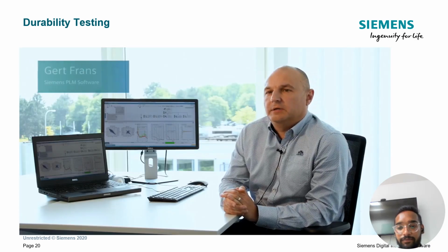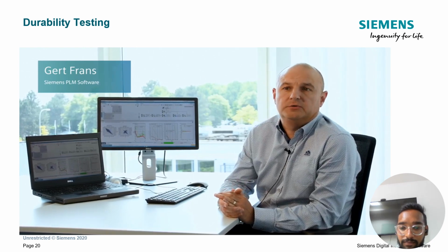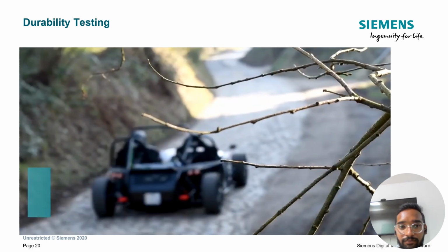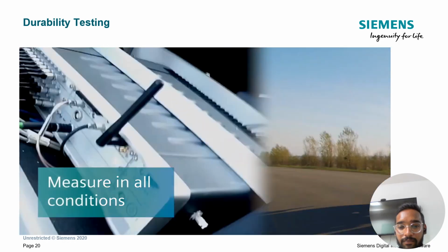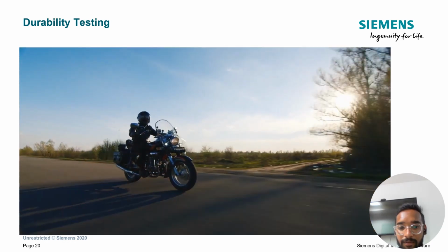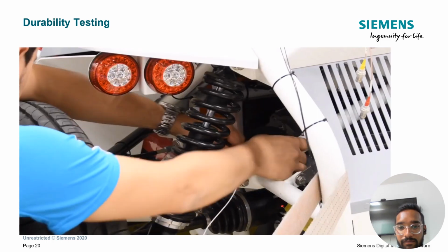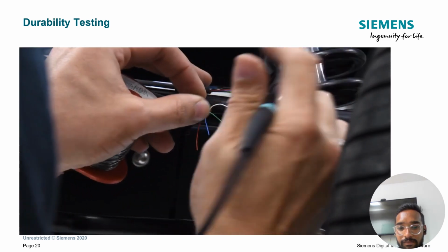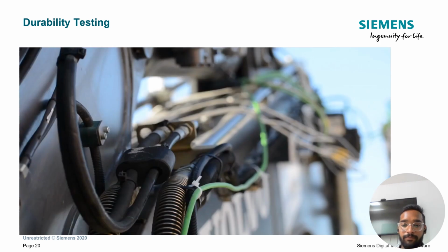Customers are always demanding more of their vehicles. Where before they were maybe happy that their vehicle survived for 100,000 kilometers, now they expect it to last for at least 200,000 kilometers. This is one of the reasons why you see more vehicles on the market that are lighter and stronger, but this of course has a direct impact on the workload for durability testing. Since these tests are usually large scale and mostly happen at the end of the development cycle, they are often conducted under huge time pressure.